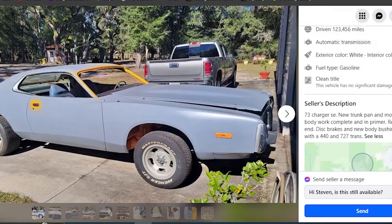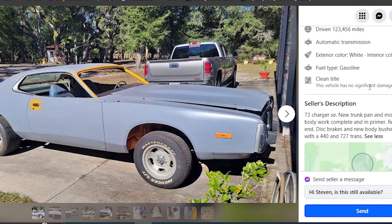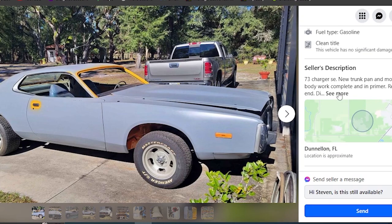So on to my pick of the day, and by far, I think this is the greatest deal we've seen on here as of today. 1973 Dodge Charger at 7 grand, and it's been on here for 5 weeks. Florida. So Florida got the pick. Clean title. '73 Charger SE. New trunk pan, most of the bodywork complete and in primer. Rebuilt front end with disc brakes, new body bushings. Comes with a 440 and a 727 trans.